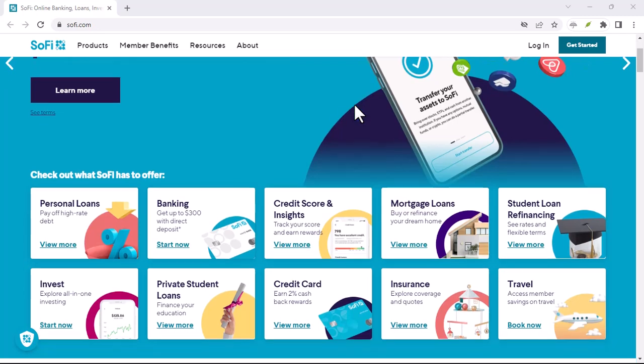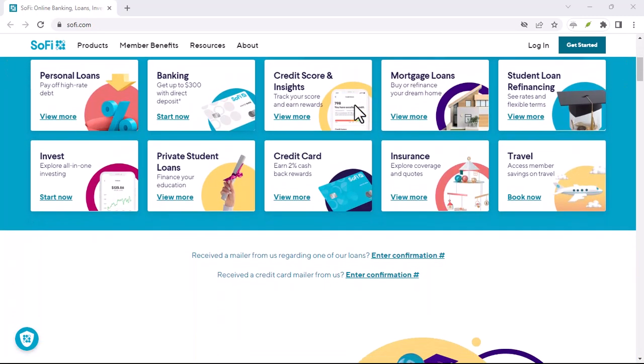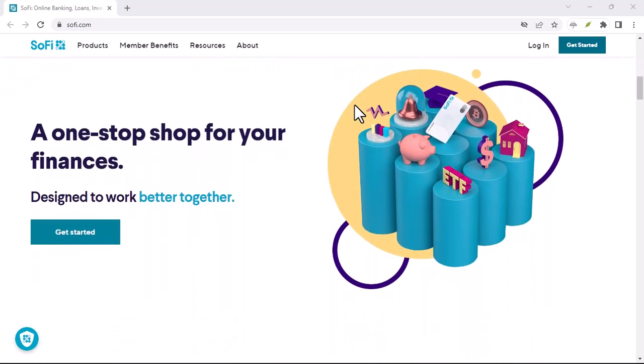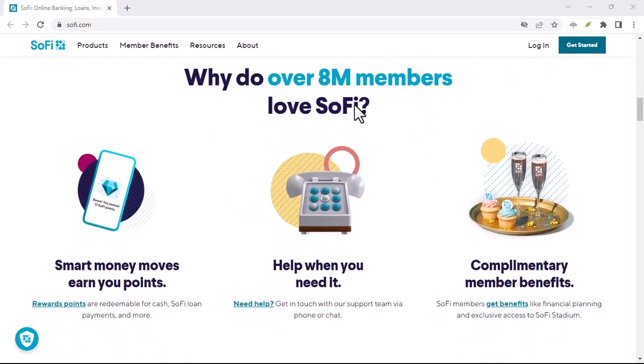There are no monthly maintenance fees, which is a huge plus compared to traditional banks that love to nickel and dime you. There's also no minimum balance requirement, so you can start saving with any amount, which is great for those just getting started on their savings journey.